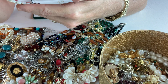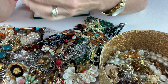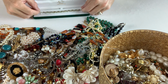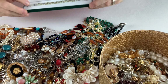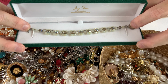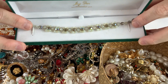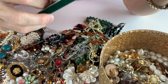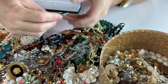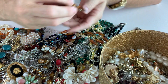This is another bracelet. Now this is, yeah, this is all plastic. This is plastic and it's got a toggle clasp. That's a pretty earring. That's an earring.